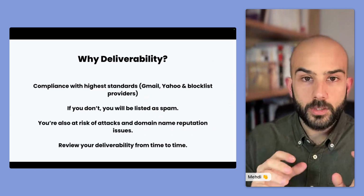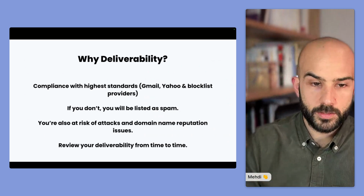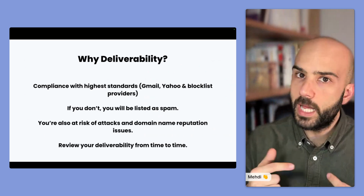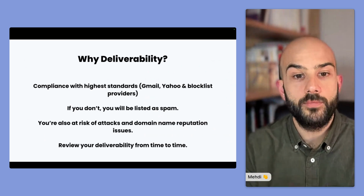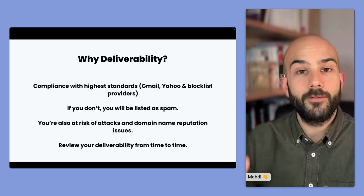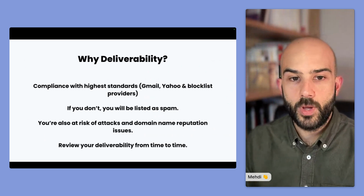If you don't, you'll be listed as spam by those inboxes, but not only, also by the others. If you're focusing on deliverability, it doesn't have to be a lot of time spent on this, but at least just to make sure that you cover your basics. If you don't do this, you're also at risk of attacks and domain name reputation issues. I'm also talking about companies that I've seen having those issues. If you follow the right steps from day one, you're going to avoid them.